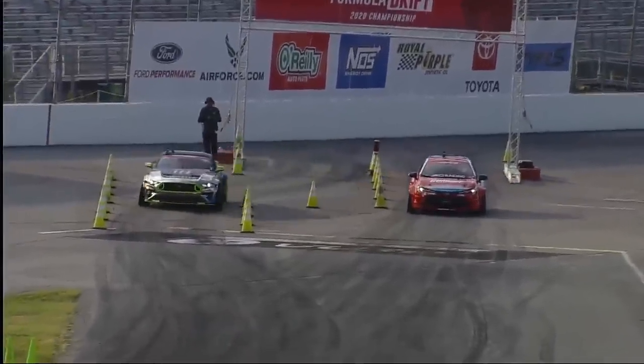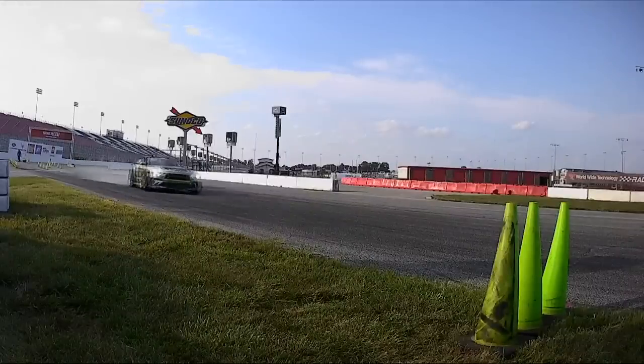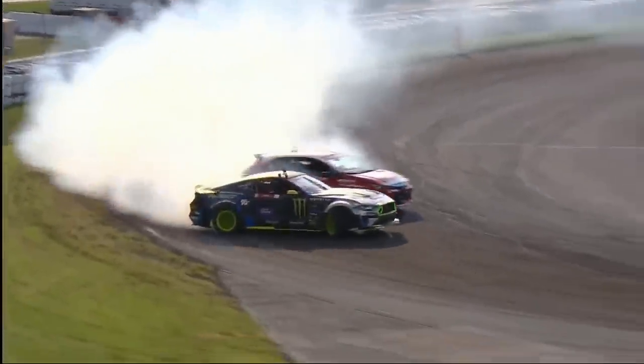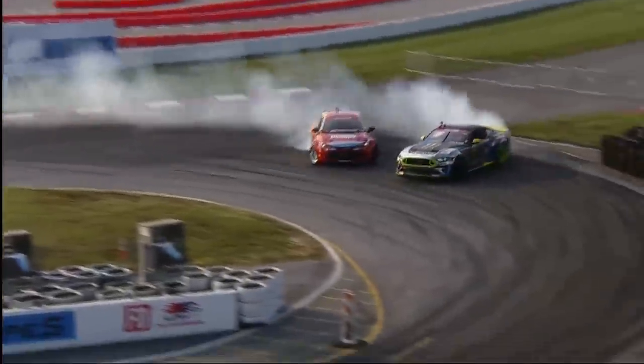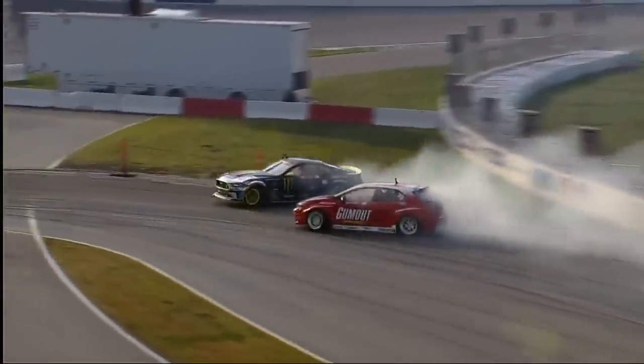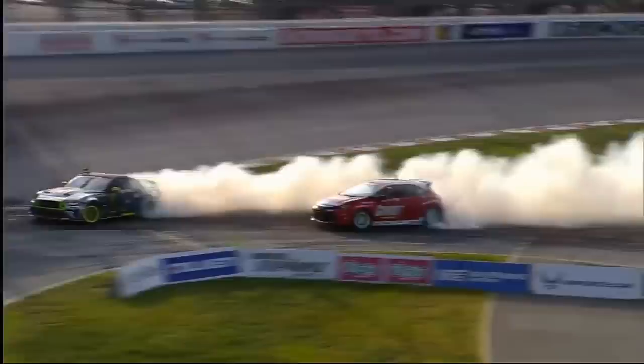Vaughn Gittin Jr. leading. Ryan Turk giving chase. Vaughn Gittin Jr. nasty initiation, more through-wheel motion. Haven't seen that again. Didn't see that too much last year. Loving it right now, and you saw from Chelsea as well. Bringing it around. Vaughn really needs to drop a hammer here. Captain clutch kick. The professional fun haver. Ryan Turk, a straight line approach.